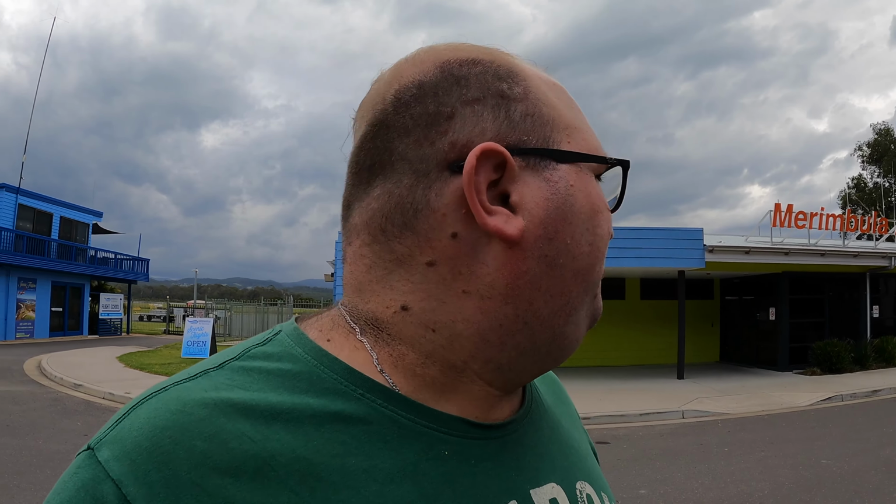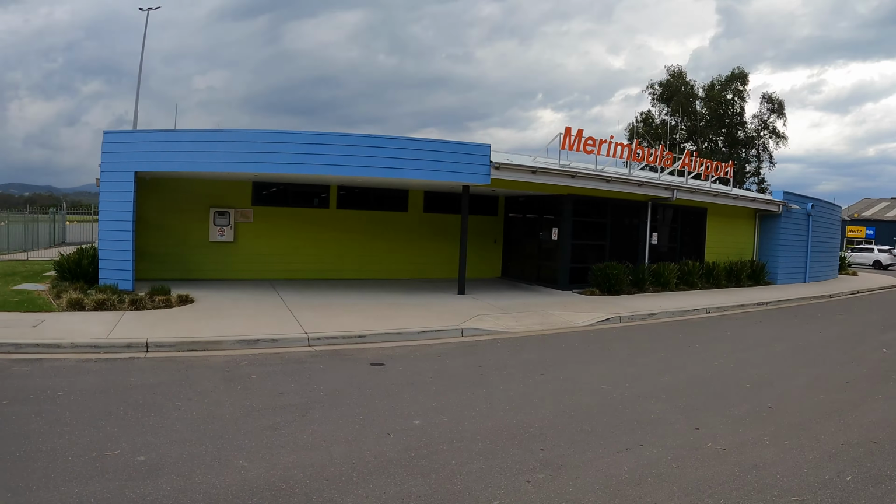Now, I've just arrived on board Qantaslink, as you'd know if you watched last week's video. If not, go check it out. So I'm here quite early. The aircraft's only just leaving Sydney now. We've got a little bit of time to spend here in Murrimbula. It's a really little terminal, as you can see, but it's quite modern, so let's go inside and check it out.